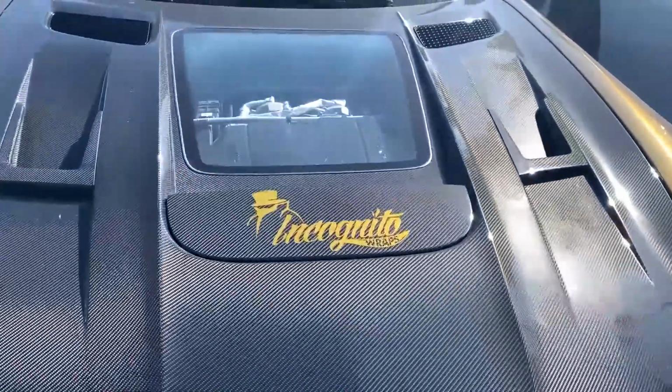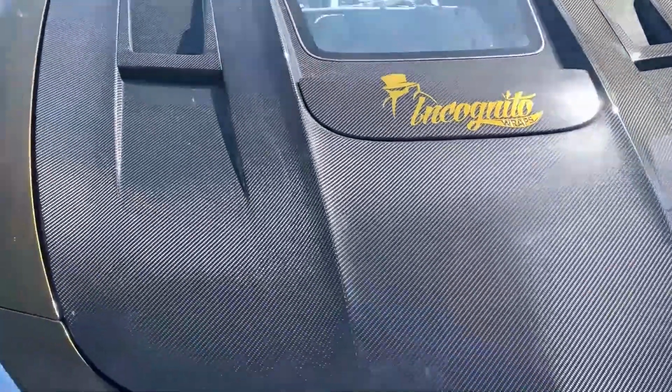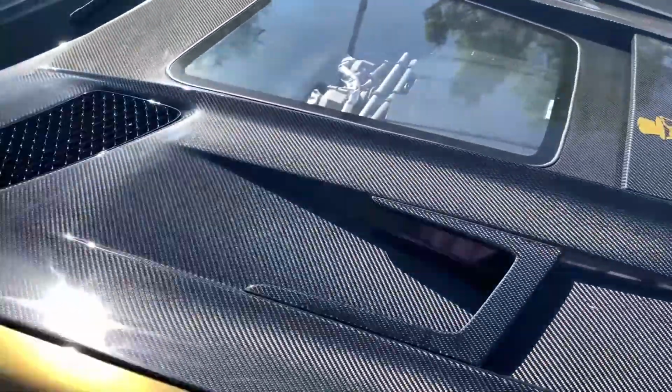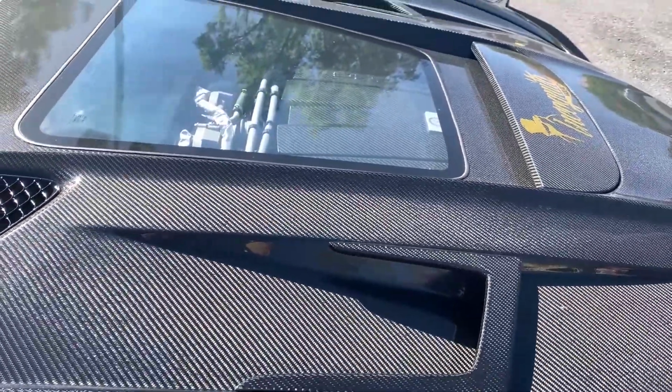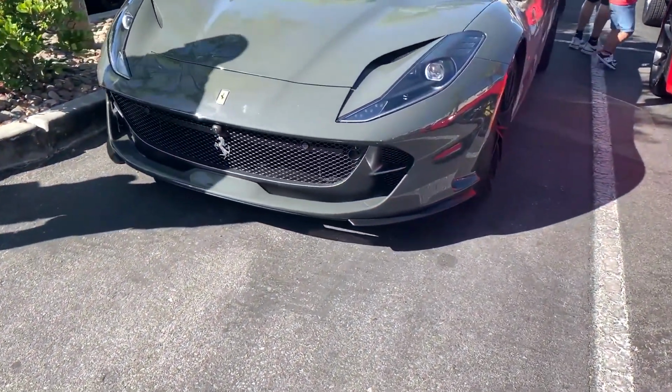But this is cool though. It shows out the engine. That's pretty cool. Nice. This is a V12, isn't it? No, V8. Oh, V8. They don't have a V10 version? No, they don't have a V10. Oh, really? Interesting. Another beautiful Ferrari here.